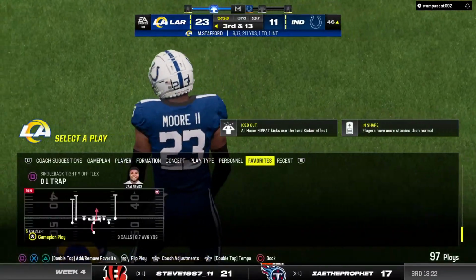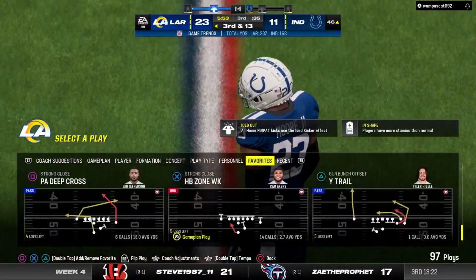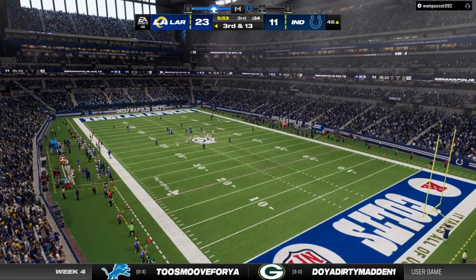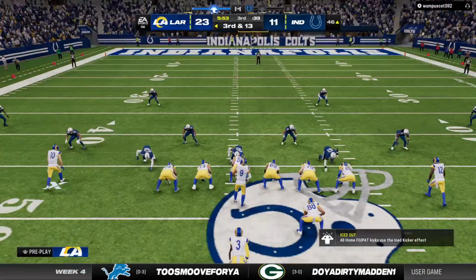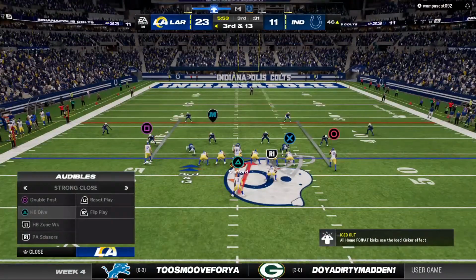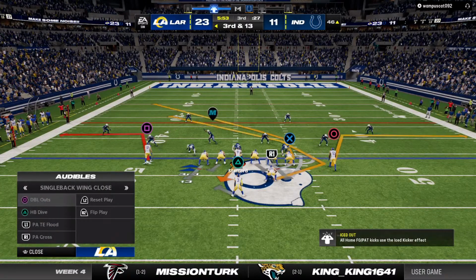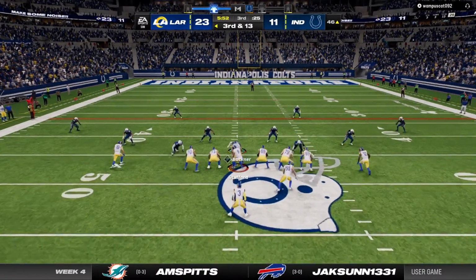Yeah, and they stopped him behind the line right there. They obviously watched the tape a few times and made some adjustments. The turnover put them in great field position. They don't want to squander it with third down coming up. No, not at all. And you know what else you do? You make your defense mad. Yeah. They got you the football, gave you a great opportunity. You got to cash in and get some points.